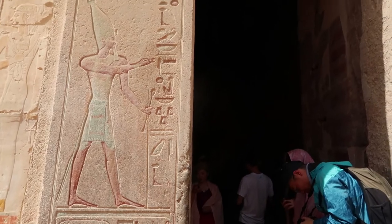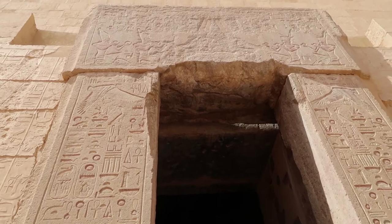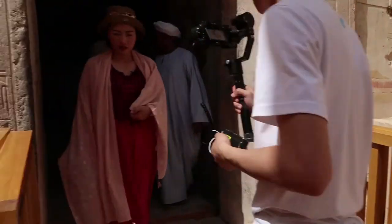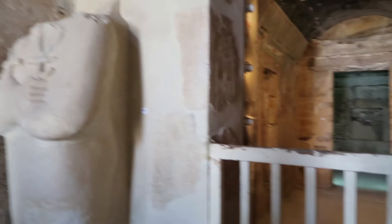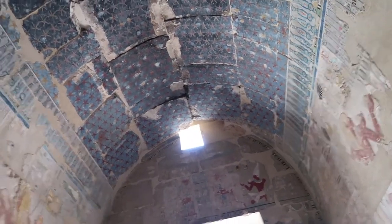And look at this huge granite entranceway. Interesting. Look at the paint on the ceiling. Look here. Yeah, again, you can see here how they painted everything. And the stars up on the ceiling, that's quite common. They do that everywhere.